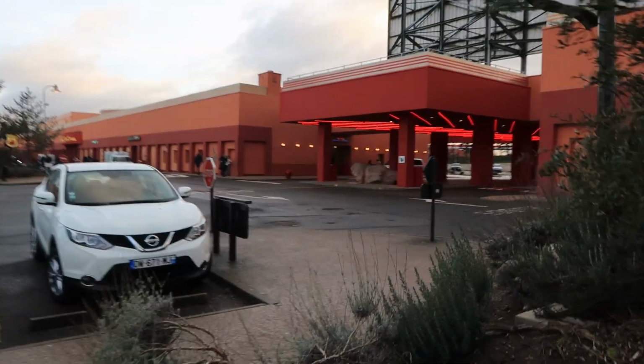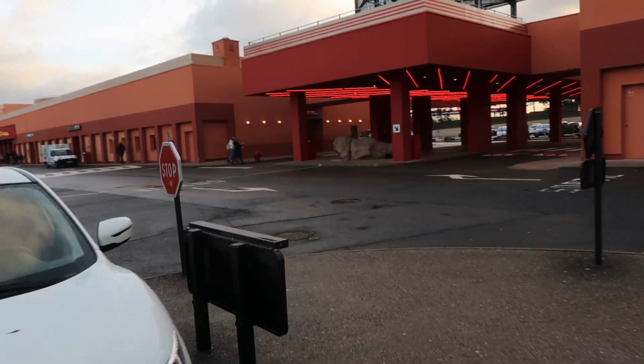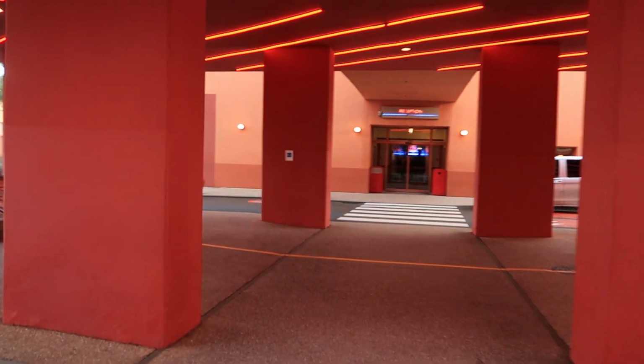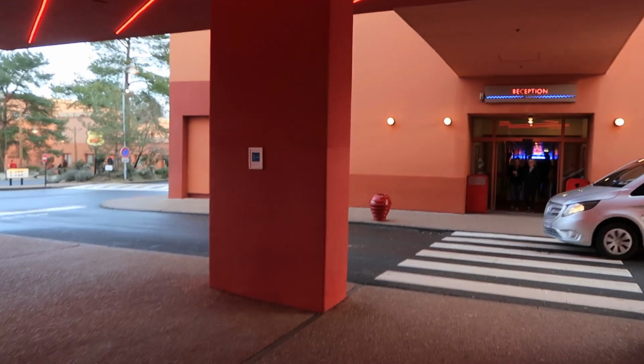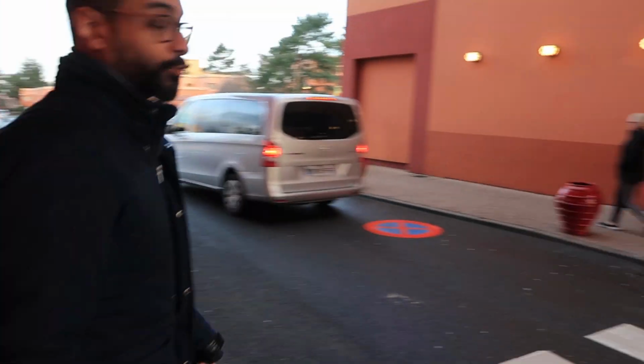Well, here's the main building, and this is where the Starbucks is. You can enter the Starbucks from the inside, but also from the outside. You have to walk that way, then you can enter it from the outside. But we are going through the main building. Yeah, past reception. Oh, and security. And security, yeah.